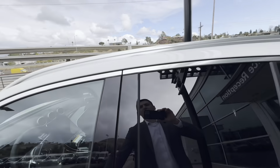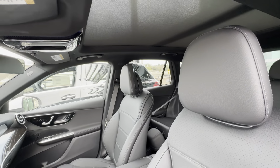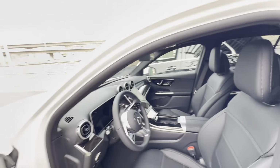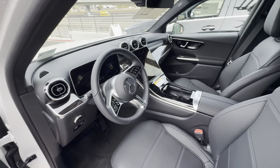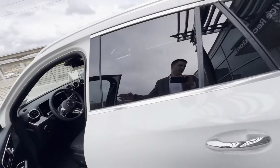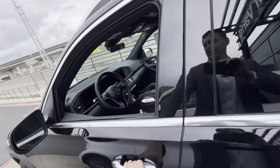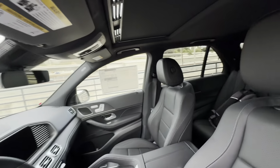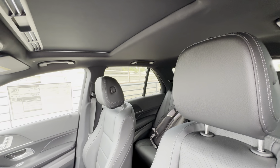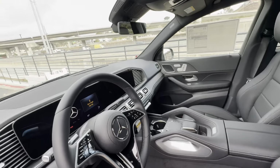And this car here comes with the panorama, which is glass roof. So that's another difference between GLE and GLC. GLE comes standard with the moonroof. Let me show you the moonroof and take a look at the layout of things here. And then in a GLE, you have standard moonroof, which is not your panorama, but you can get a panorama for $1,000 extra, and $1,500 extra in GLC.